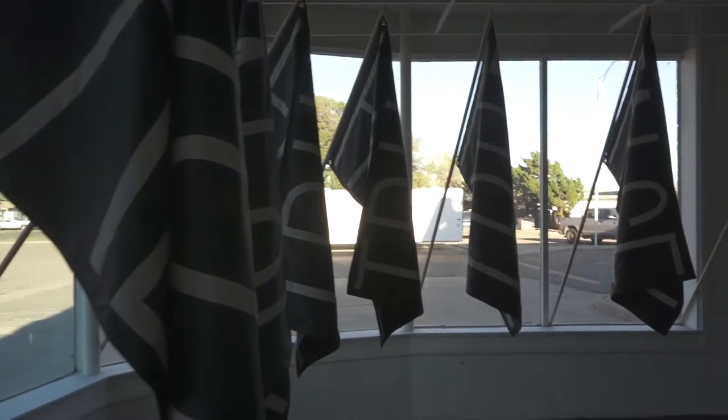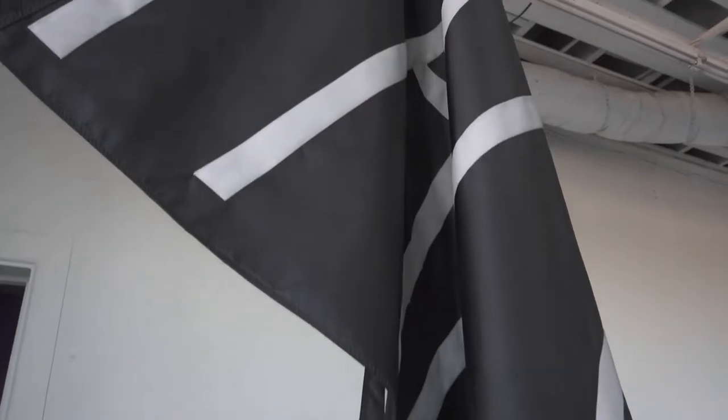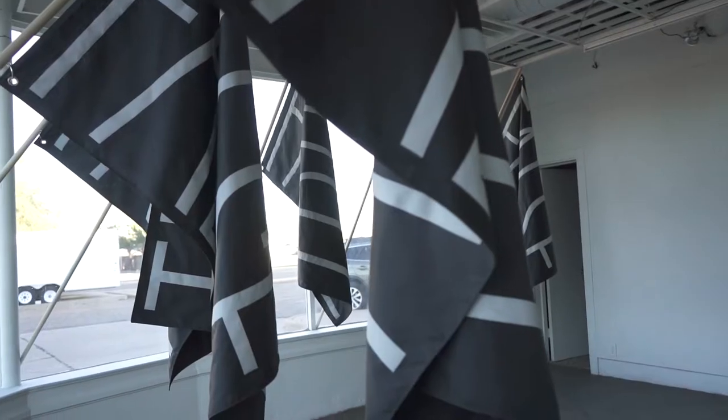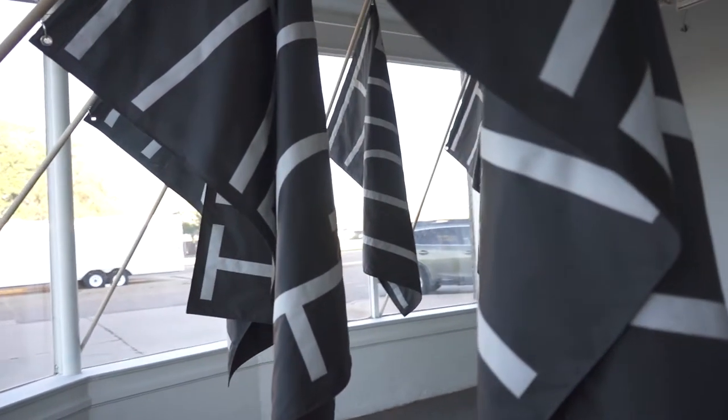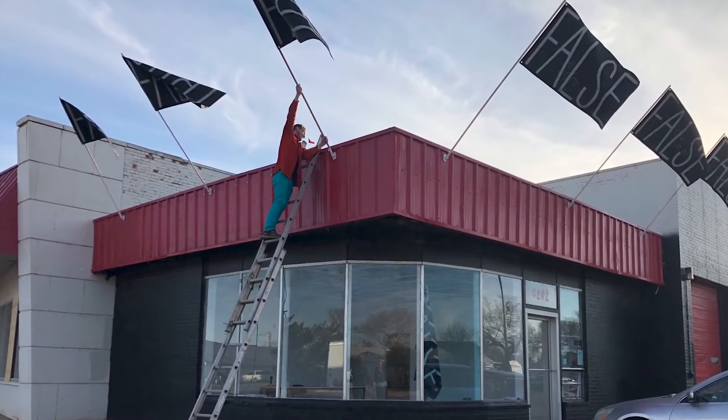Caroline's based out of Buffalo, New York at the moment, originally from Massachusetts. What I like about this show is that it focuses primarily on the flags. And there's actually two different ways that we can show this particular work. One is as you see it here, where they're installed on the inside of the gallery. But we also have installed flag mounts on the exterior of the gallery, so they can be mounted on the exterior to capitalize on the windiness of Lubbock, Texas.